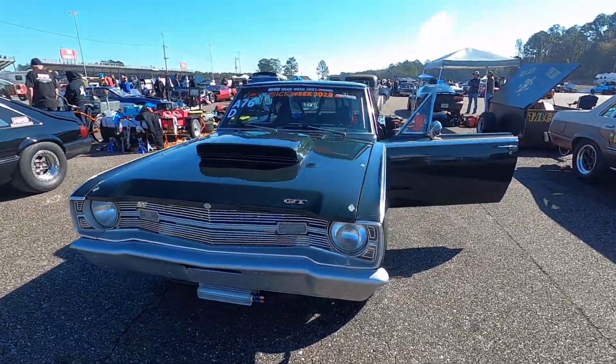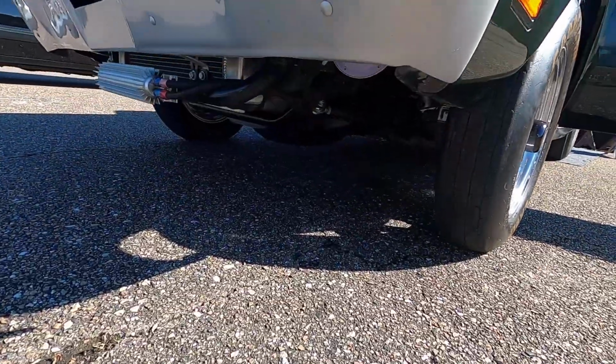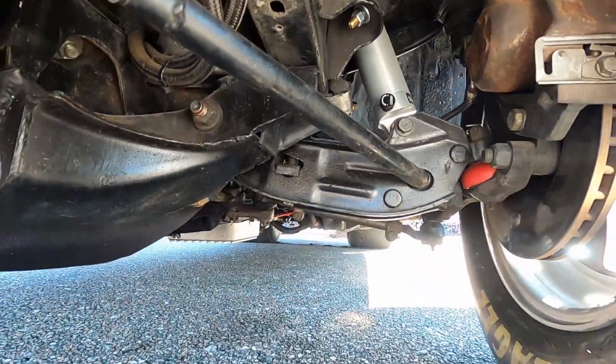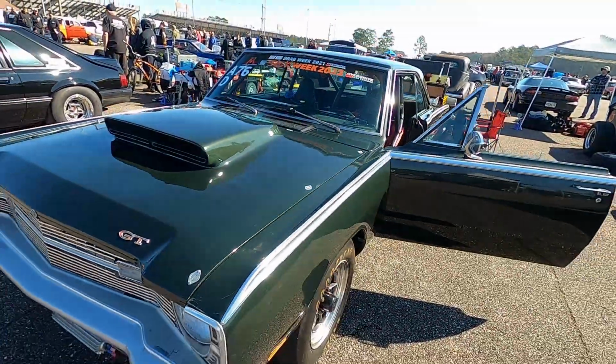Thing that I found on this Dart that I thought was pretty cool. He is running all stock suspension with some adjustable shocks. So torsion bars, stock brakes. This is a super fast car.